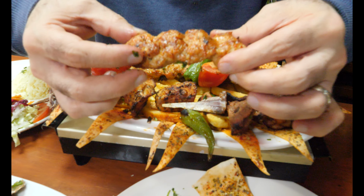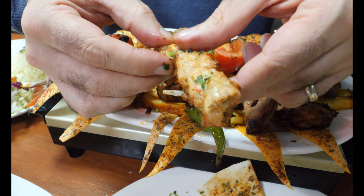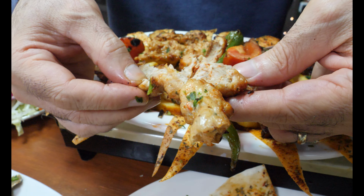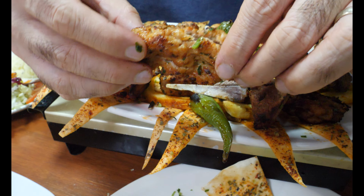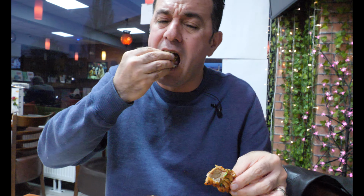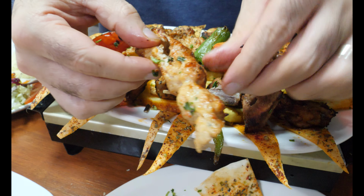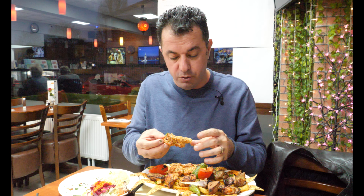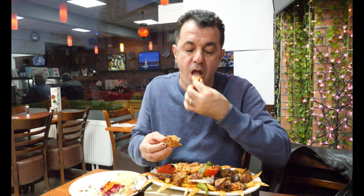Look at this one. Outside is a little bit crispy, and again, inside is the parsley, chopped green peppers and red peppers. Very soft and a little bit crunchy. I love it because they grill it with charcoal. When they grill with charcoal, all the kebabs get a nice flavor. It's amazing to cook with charcoal.